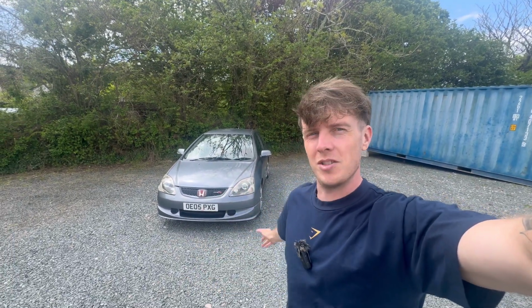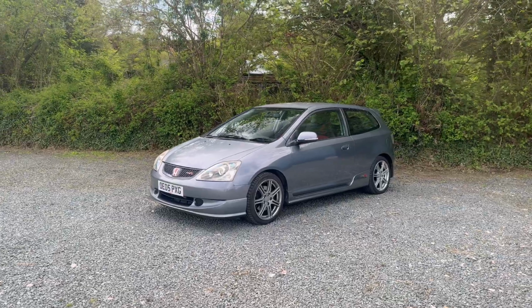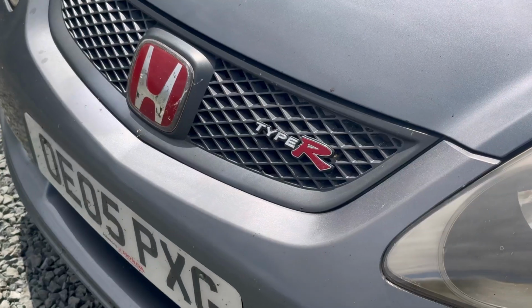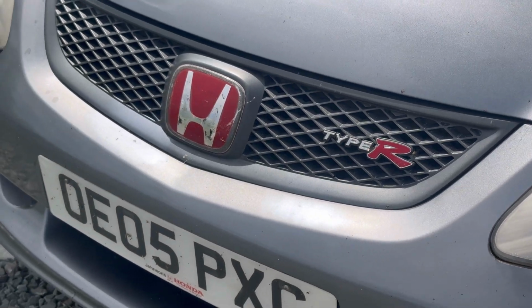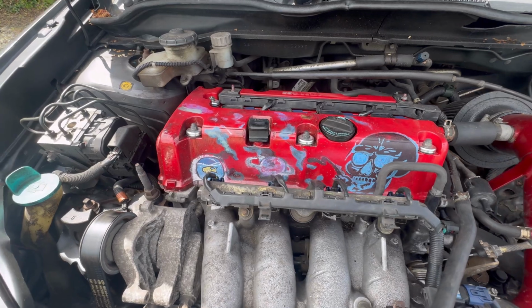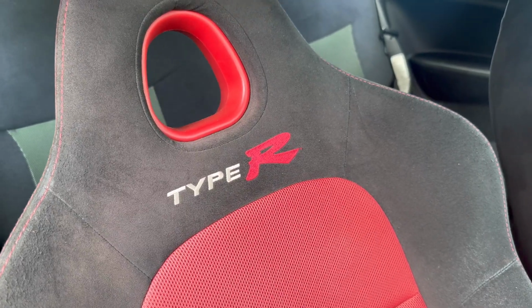Let me give you a bit of an overview of what the EP3 is and why it's so popular. The Mark 7 Honda Civic Type R, better known to us as the EP3, was in production in the UK from 2001 to 2005 and was the first official Type R product to come to the UK. Powered by one of Honda's most famous engines, the K20, it produces 197 horsepower.